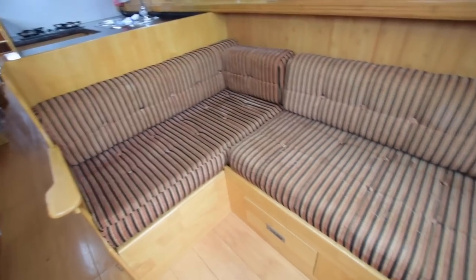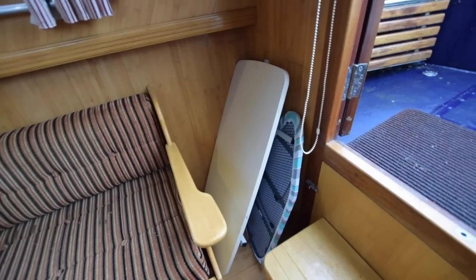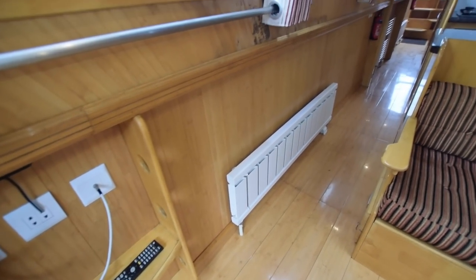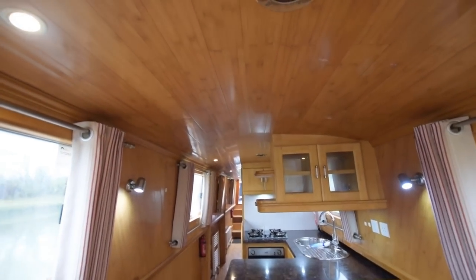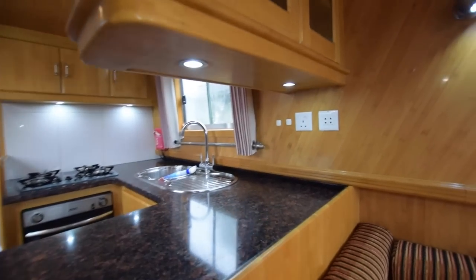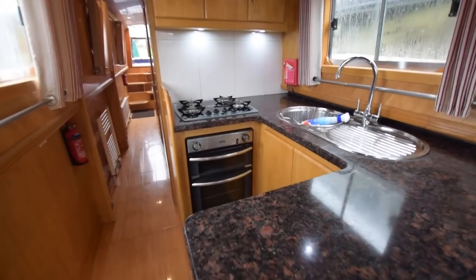L-shaped seating area. There's a dining table, collapsible, that goes here. There's storage underneath, and this converts into a double berth as well. There's the view out of the sitting room. 12-volt Avtech television on the wall there. A very long radiator. Head height on the boat is 6'4". All the lighting is LED. Nice lights under this. Glass is covered.